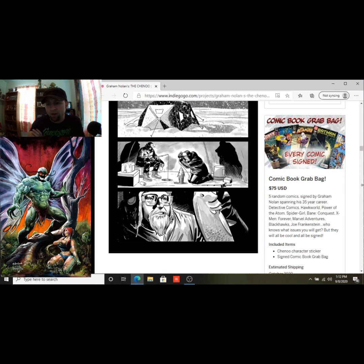For $75, five random comics signed by Graham Nolan, spanning his 35-year career: Detective Comics, Hawkworld, Power of the Atom, Spider-Girl, Bane, Conquest, X-Men Forever, Marvel Adventures, Black Hawks, Joe Frankenstein. Who knows what issues you will get, but they will be cool and all be signed. That's cool.